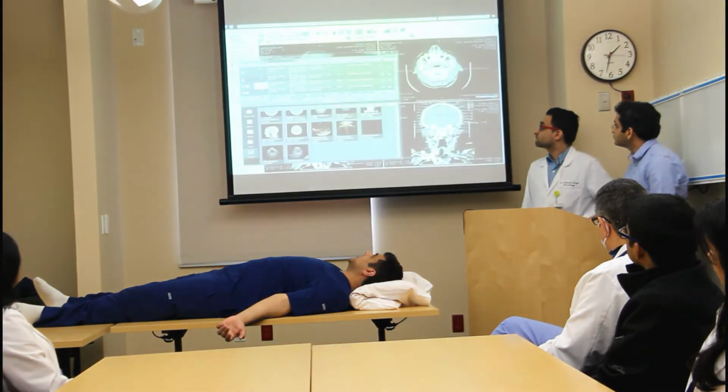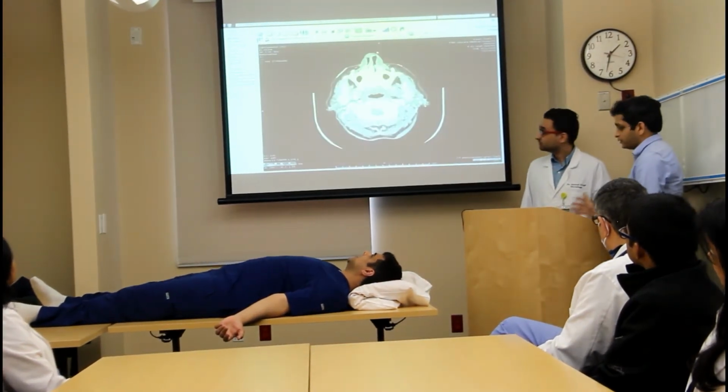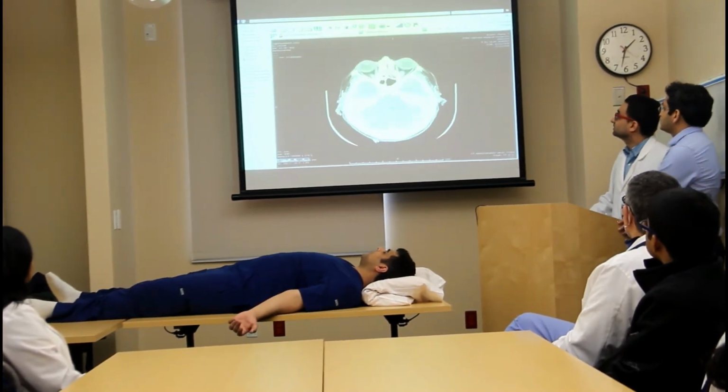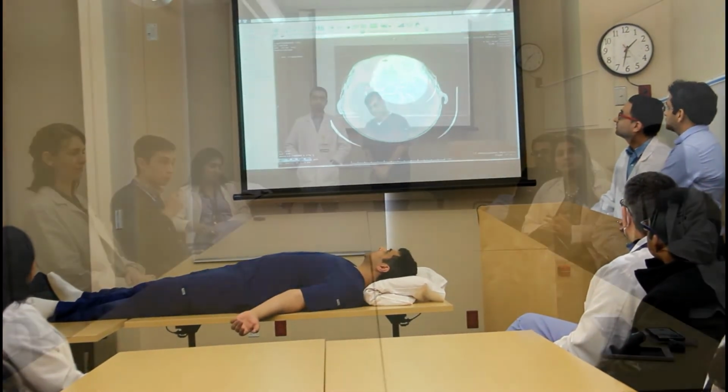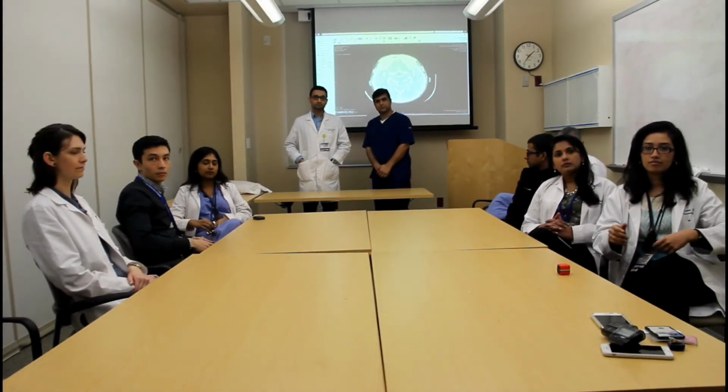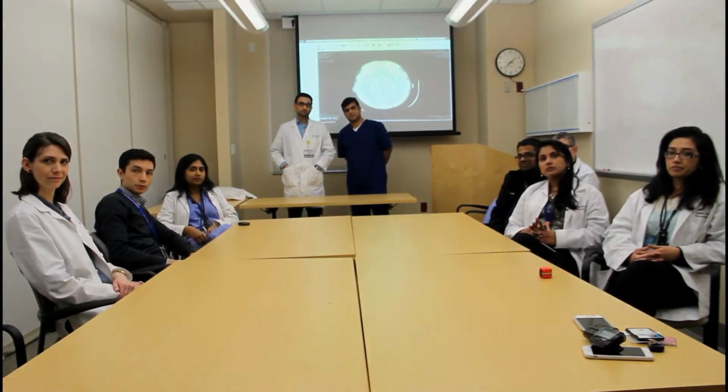Residents get practice in reviewing imaging independently and learn how to decide whether a clot-busting drug, also known as TPA, or clot retrieval is indicated in a standardized patient. Every simulation ends with a group discussion and feedback session. This has helped us minimize the time it takes to give the right therapy. As we all know, time is brain, and every minute a stroke is left untreated, 2 million neurons die.